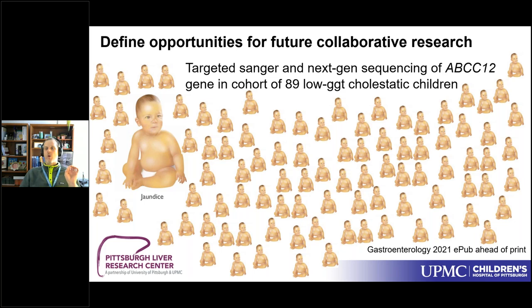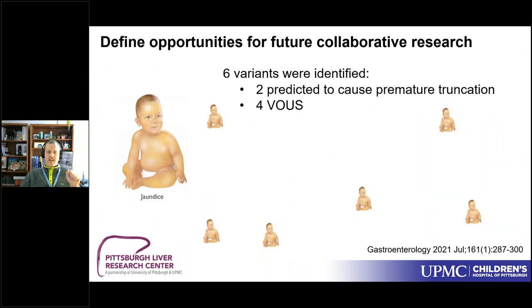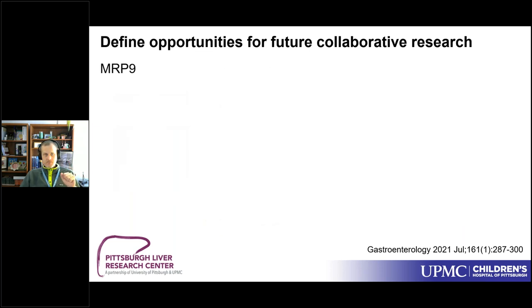These kids really belong to two cohorts. Cohort 1 consisted of 34 children with a low GGT cholestasis in whom the gene chip, that targeted gene panel, had been performed. Cohort 2 was 55 children enrolled into, again, the Children's study. None of these were known to harbor any other disease-causing mutations. When they did the targeted sequencing of their new gene in this population, they found 6 variants: 2 predicted to cause premature truncation, and 4 variants of unknown significance, in 6 additional kids. All right, so again, what is MRP9?